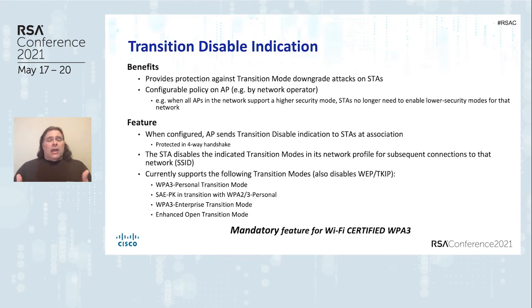So what we wanted to stop is having those transition modes. At some point in time, there'll be a time that you're going to want to disable those transition modes, not just on the infrastructure. This is a way to actually signal to the stations, no longer use transition modes on these network profiles, right? So it's basically the infrastructure signaling to the station, don't use a transition mode on this BSS or this SSID. What we currently support is WPA3 personal transition mode, SAE-PK, WPA3 enterprise, and enhanced open. So basically, if you had a station that was connecting with WPA3 personal transition mode, after it receives a transition disable indication from the network, it will no longer allow WPA2 personal on that BSS. So again, trying to protect from those downgrade attacks.